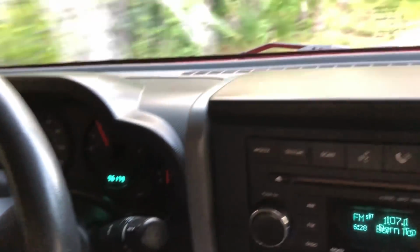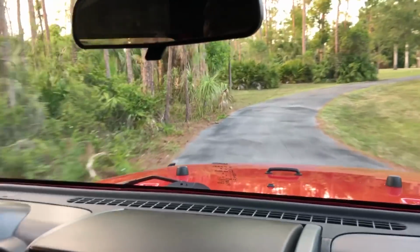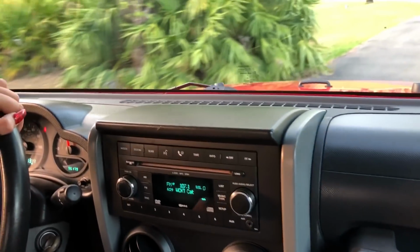Awesome car. I'm being quick because I have another one to do tonight and the sun is setting, but just 96,000 miles. This is one for you, your family, your friends, anybody and everybody.